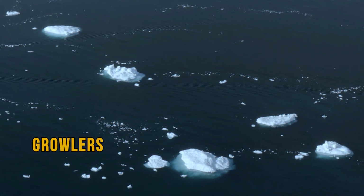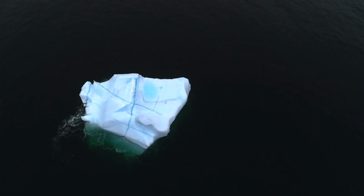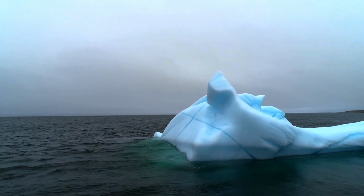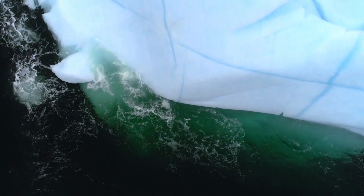Growlers are these small icebergs that can be the size of a regular door. And bergy bits are also considered small, measuring around the size of a school bus. These icebergs might seem harmless, but they're actually tricky since they can be completely invisible to radars or satellites. Let's see what happens when a modern cruise ship as big as the Titanic hits one of these small icebergs.